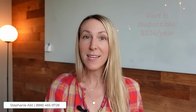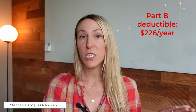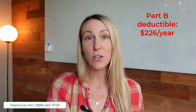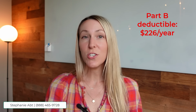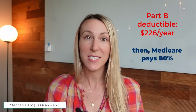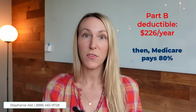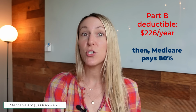It's $226 per year currently. It can change a little bit from year to year. And whether you have a Plan G or a Plan N, you are responsible to pay that deductible first before your coverage kicks in. Now, after you've met the deductible, traditional Medicare is going to pay 80% of your Part B services. And if you didn't have a Medicare supplement plan, you'd be responsible for the other 20%. Now, both Plan G and Plan N do cover that 20% coinsurance.